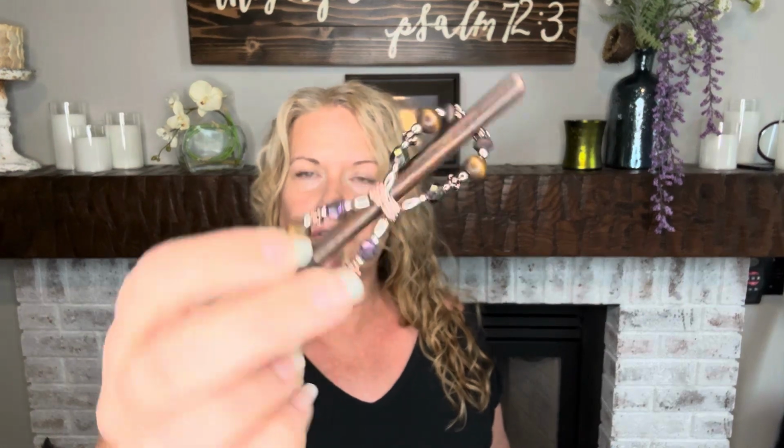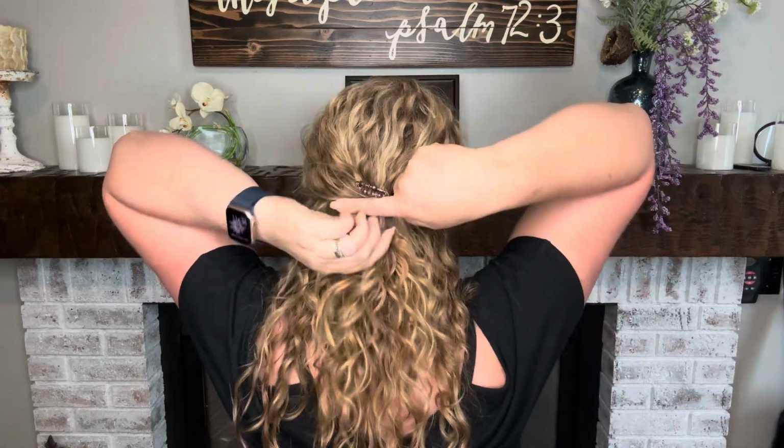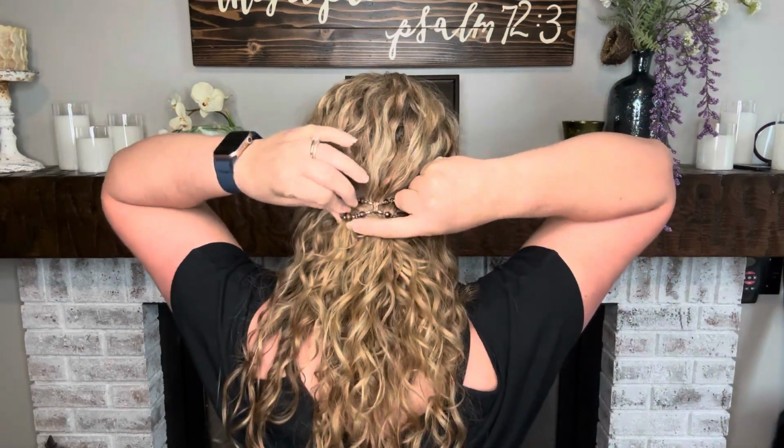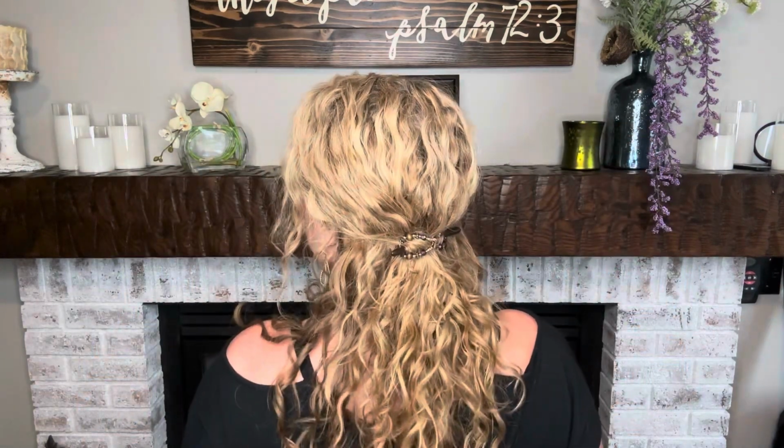Now an alternative is the wooden flips, and the pin is still attached, and you can wear that as well. I'm just going to do the same thing again. And again, I'm doing this multiple times, but I'm not worried about my curls because they are so gentle. So there is the wooden flip.